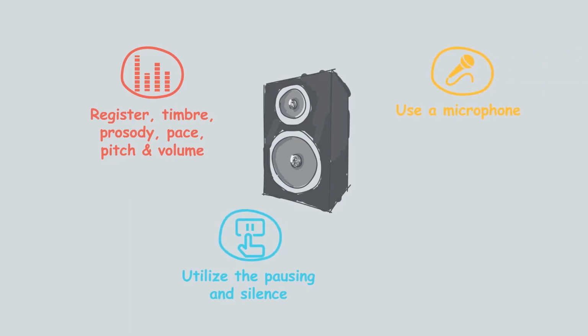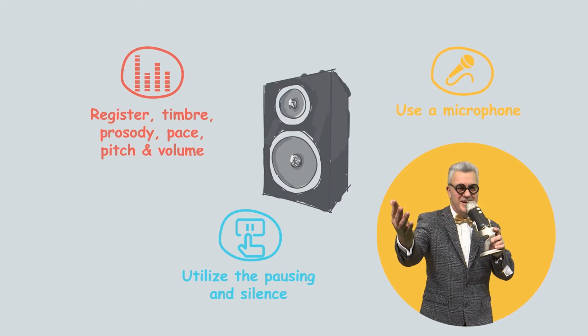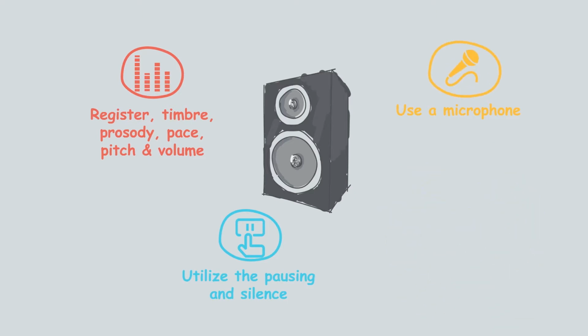A final suggestion here is to make the microphone your best friend, but don't make love to the microphone. If you have a large gathering, use the microphone to ensure your voice carries. Practice using the microphone in advance so that you're aware of how it sounds. However, avoid playing with it or making it a distraction during your presentation.